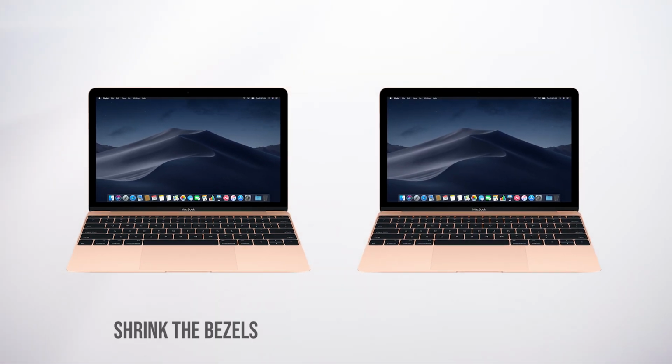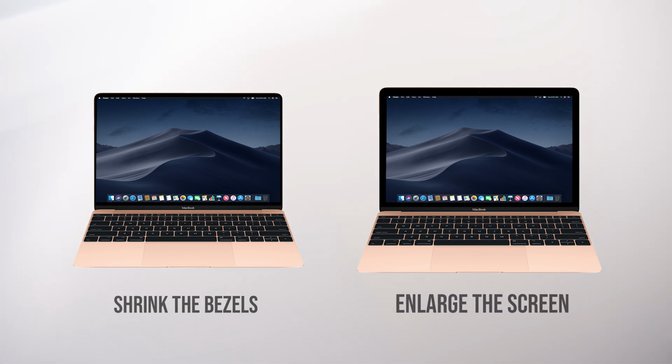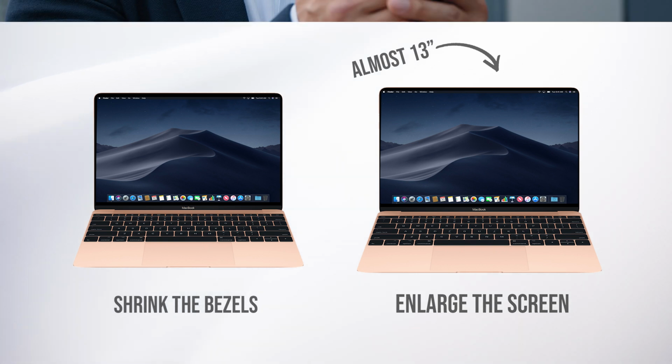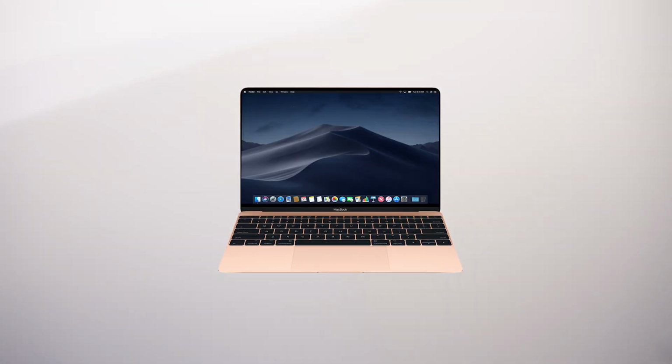You either shrink the bezels, and therefore also the entire frame of the MacBook, which would cause many problems. The device is already small enough, and making it smaller doesn't seem to be viable. Or the second option would be to bump up the screen, which seems obvious, but it would get really close to a 13-inch screen, which already exists in the 13-inch MacBook. So I believe that it would be really confusing for the customer. So yeah, I'm not sure what Apple should do with the bezels in case they release a new MacBook.